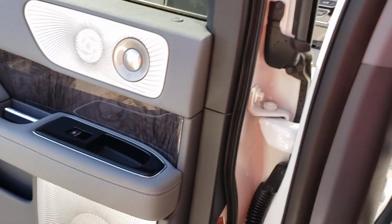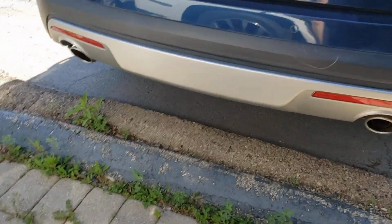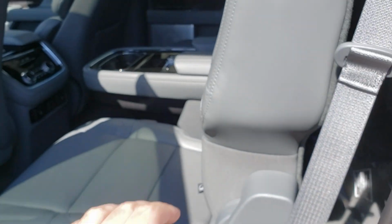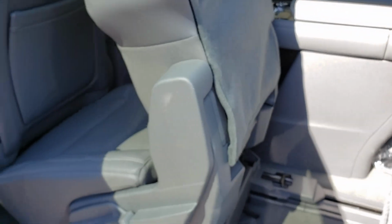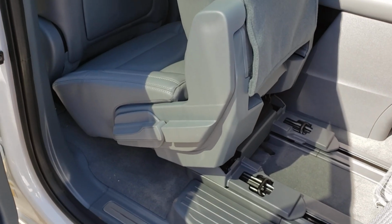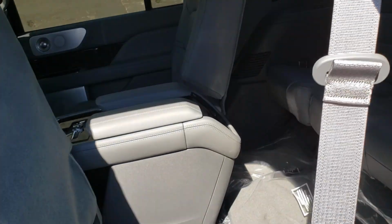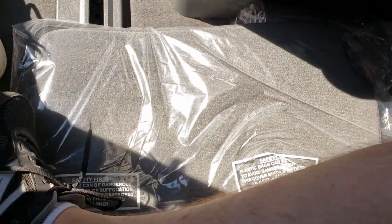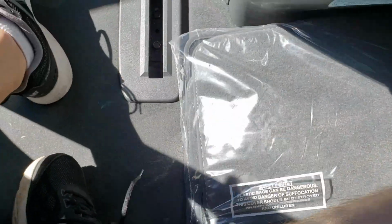So in the back, let's see. Well, I will climb in the back of this one because it seems like it's going to be fun. Plus, you have a button here to do that. Oh, so this is interesting. So it just releases like this. Oh, this is nice. So it doesn't actually require you to do anything else. Oh wow. Okay, so I got some floor mats back here. Let me just move those out of the way.